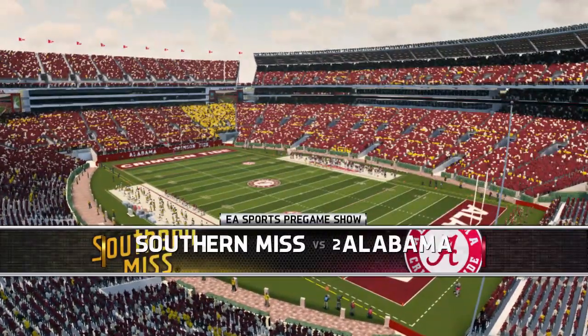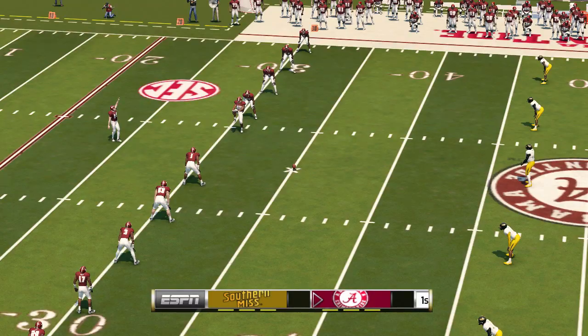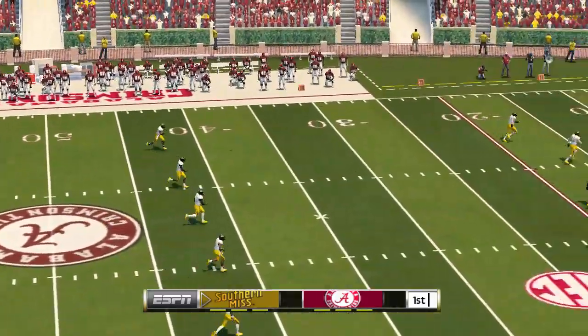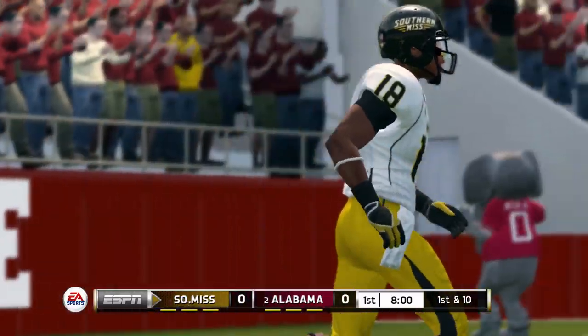Mr. Bear Bryant and former Alabama president George Denny. We're in Bryant-Denny Stadium, the site for today's great contest. Alabama is lined up for the opening kickoff, so here we go. And he got all of this one. Great kick. This one's going to be down in the end zone for a touchback.